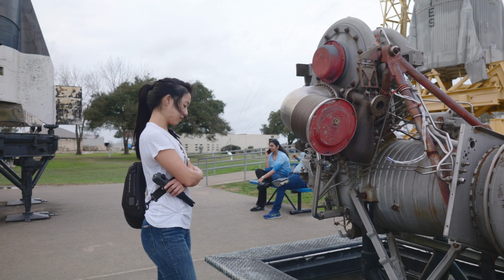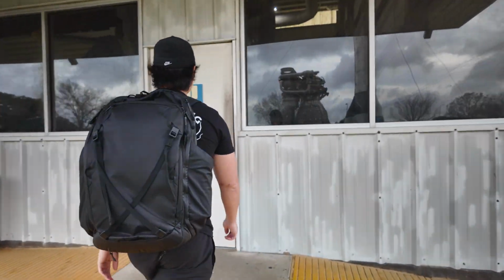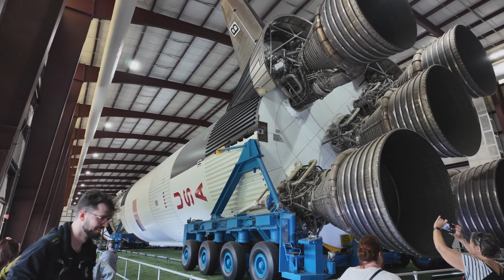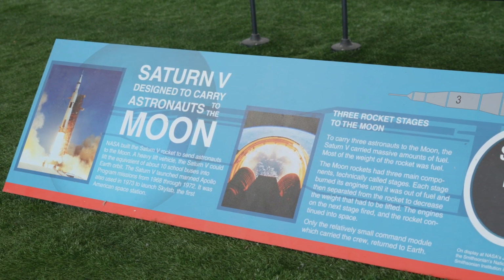After spending some time out here, we walked inside the building to see what was in there, and yes, it was a ginormous rocket. This is Saturn V, one of the most powerful rockets ever built and the first to take the Apollo missions to the moon.